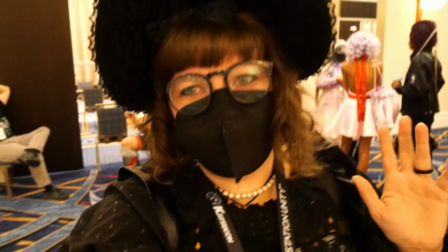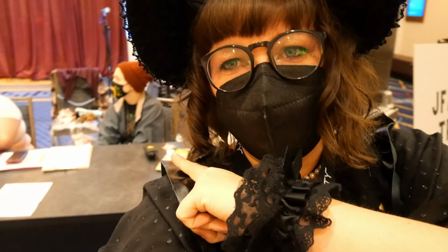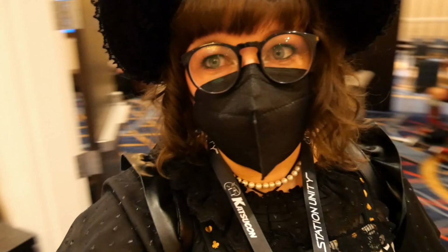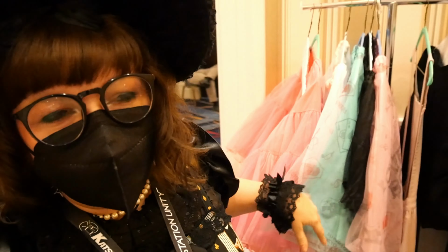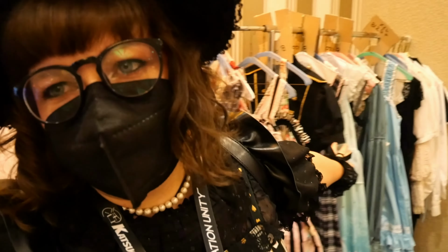Okay, so hi guys. Welcome to the J Fashion Try On. This is where you come to check in and say that you want to try on the J Fashion that they have. This is where they keep it. This is all of the stuff that they have. They have a bunch of different sizes, styles, and colors.